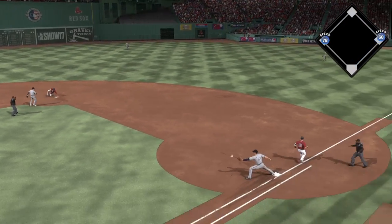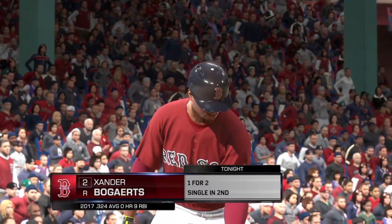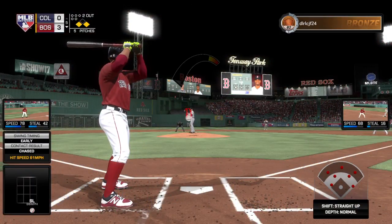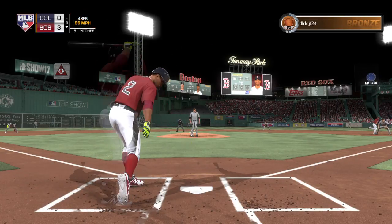And the throw will go to second as they get the force out. Back to Morneau, but it's too late as they just get to one. Coming to the plate now, Xander Bogaerts. And we'll see what he can do here with a pair of runners on base and 2 gone here in the 5th. Swing and a miss, 0-1.